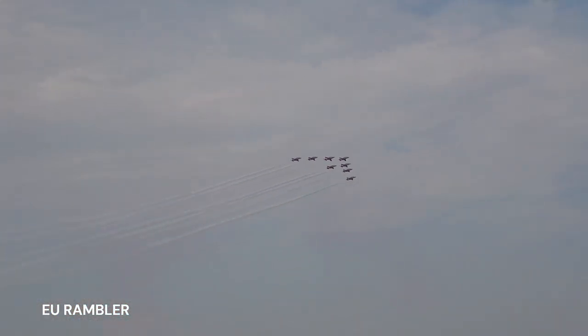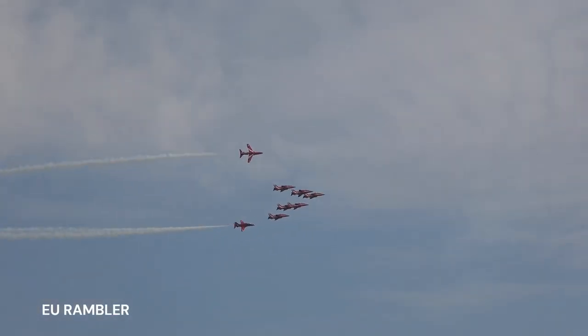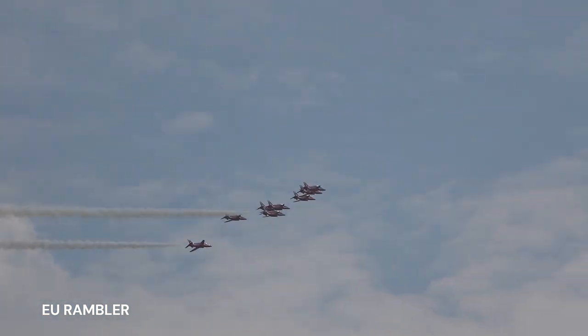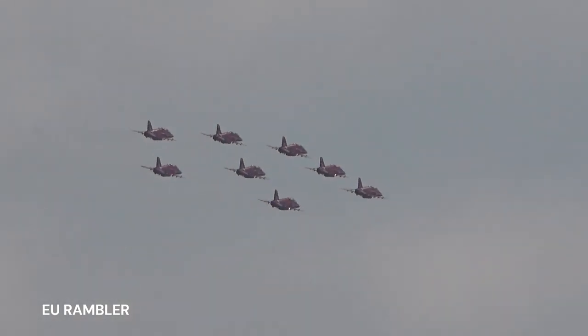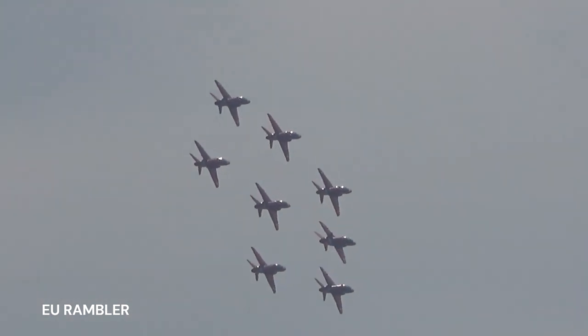Keep your cameras trained on the formation for a dynamic shape change as 7 and 8 perform a rollback to change the shape from 8 arrow into Vixen. As the team come around to the right, you'll see the team formed in a formation known as Short Diamond.